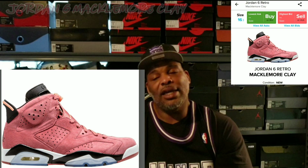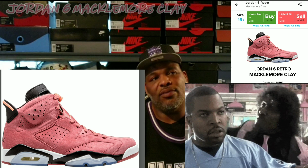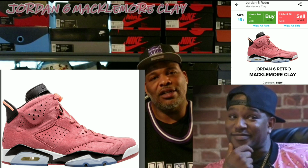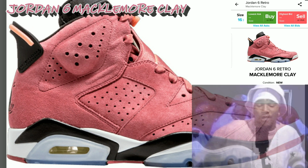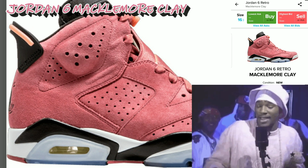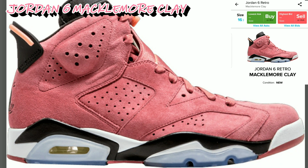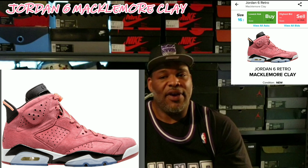Next up, the Jordan 6 Macklemore Clay. This one's fire, man. Something about the pink wave, man. I've been fucking with a lot of pink. I think really what did it is they released some guava ones last year. Everybody hated on them. I bought a pair. I thought they were dope. And after that, in October, those South Beach 8s came out, which really matches more with the Spurs colorway than it does Miami.